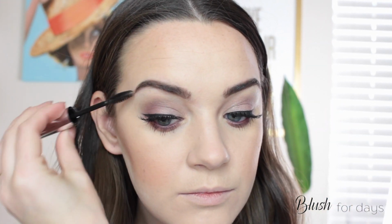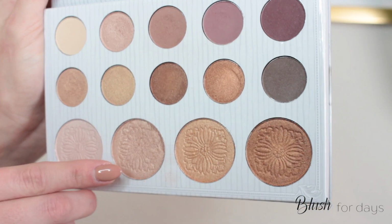And of course, I am setting my brows with the Anastasia Brow Gel in Clear just to make sure that my brows aren't flying about throughout the day. And of course, you don't want to forget about that baking that you did underneath your contour to really define that. You just want to sweep that away with a brush.